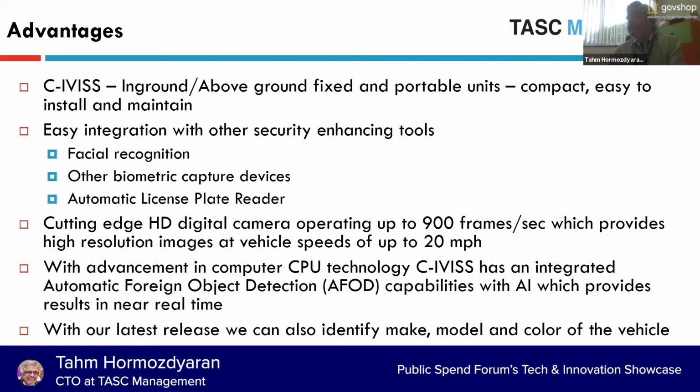And with the newest or latest computer technology, we have enough resources that we can do image comparisons to see any differences or any objects which are underneath the vehicle in near real time, and it's like instant. It hardly takes like a couple of milliseconds to do the comparison. And with our latest software release, we can even identify the make, model, and color of the vehicle for recording purposes.